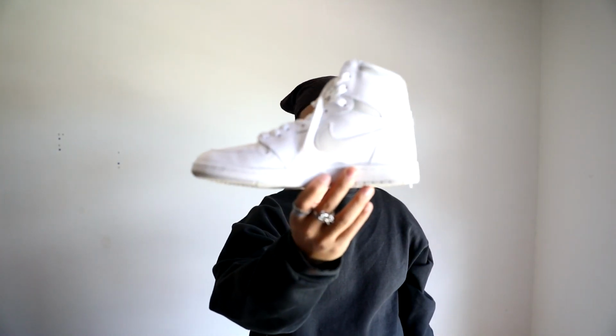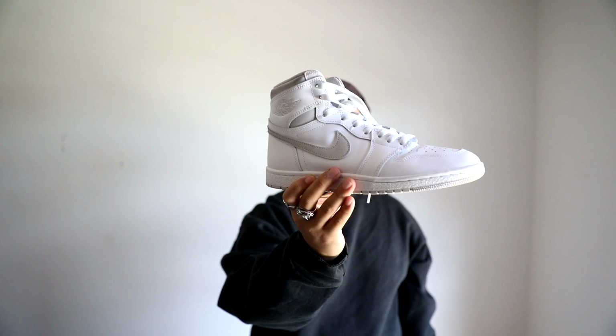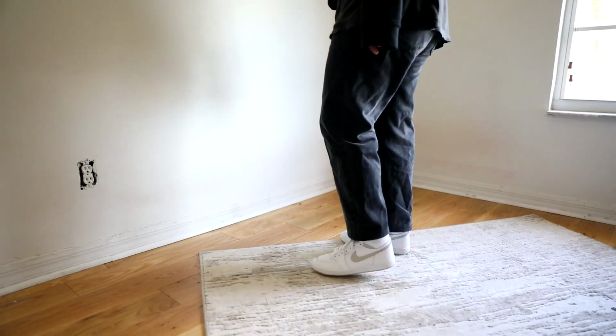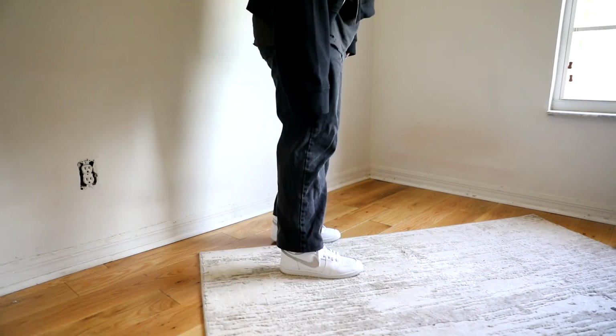Getting right into the first pickup. This is the Air Jordan 1 Neutral Gray. I'm sure a lot of you are not a stranger to the shoe. This is not really a colorway that's super rare or anything, but it's a colorway that I thought was really clean and just a classic look. Pretty much goes with anything you wear, so I had to pick these up.